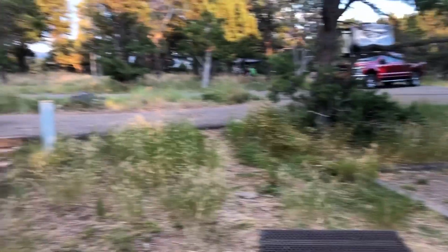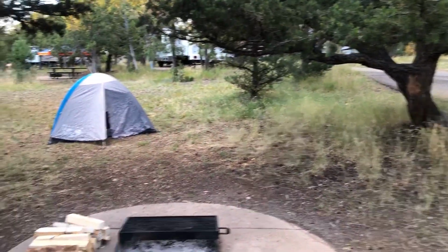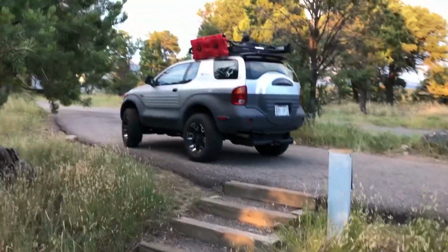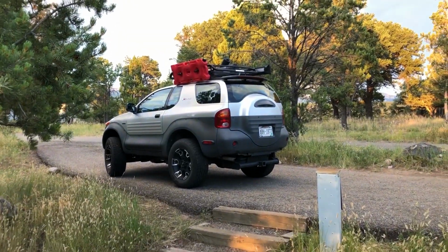We got camp all set up. We're in Ridgeway State Park, so it's pretty central to everything. Only about 20 minutes away from the storage facility and 20 minutes away from the trails.